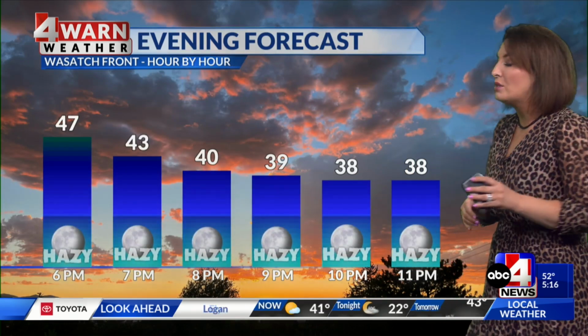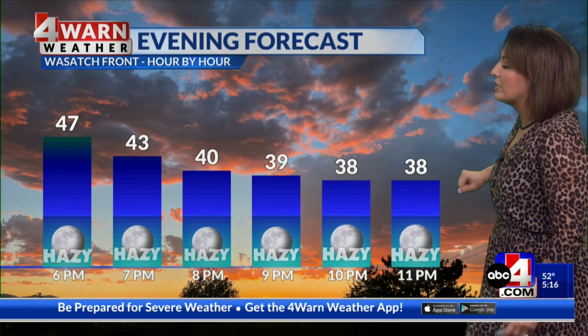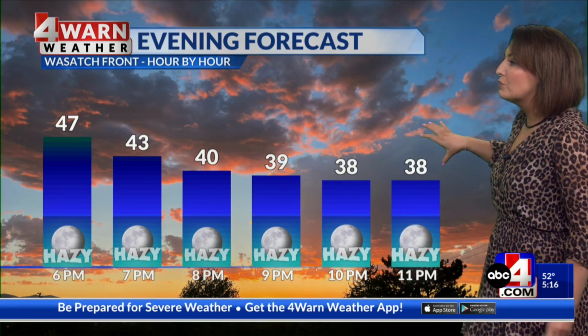Okay, hasn't been a terrible inversion year, but it's still noticeable, and we've got about a month left. We start to see those conditions ease into March. As we look at the evening forecast, you're going to see those 40s turning into 30s with hazy conditions holding on. As a result, some of our valleys, like Cache Valley, will start to see some fog developing. Patchy fog expected for the overnight and into the early morning hours due to the inversion haze that you can call smog if it gets pretty bad in your neck of the woods.